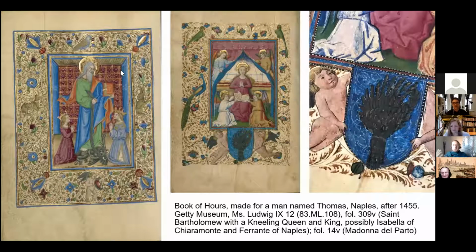But that's why I say there are so many great books in the collection that I think still have a lot of potential for research. The other thing that had been noted in the 2001 exhibition, the Renacimiento Mediterráneo, was the number of parrots and peacocks in this manuscript, which would have been seen as exotic birds.